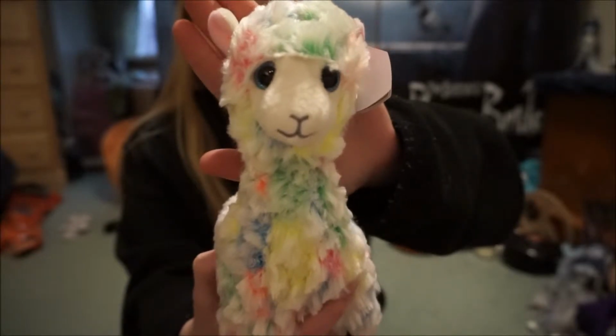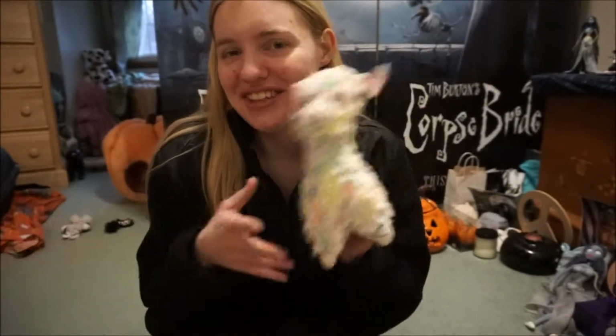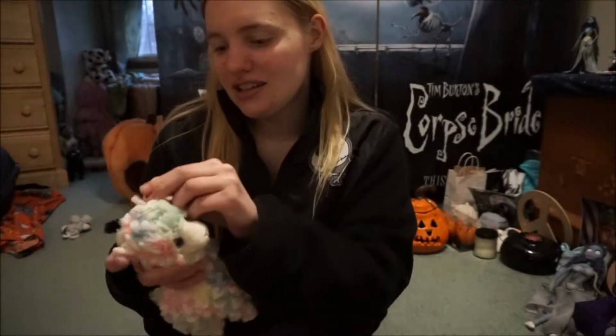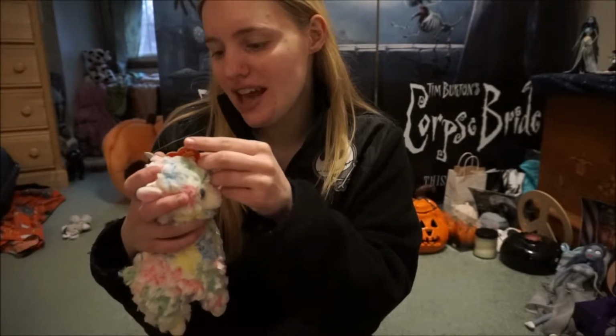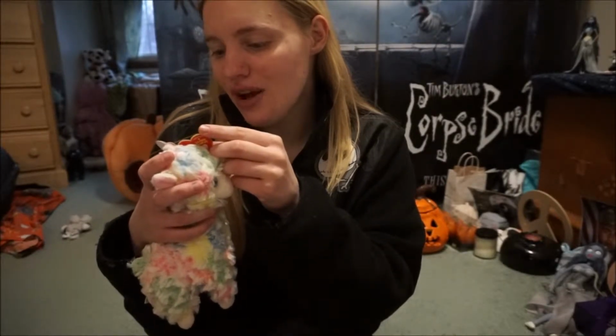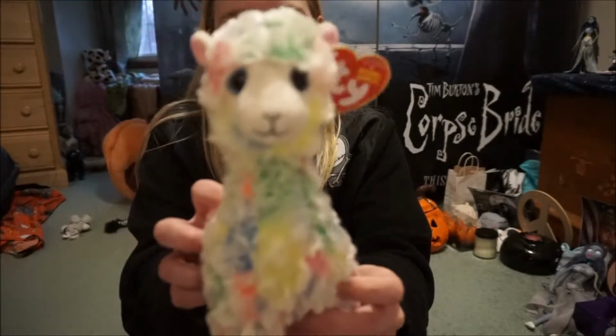Definitely cute for ESO. I don't know when I'm going to upload this video, but this is going to be an ESO gift. But yeah, super, super cute. I got that on eBay, like I said. Let's see what the little tag says, because I love reading the tag. It says, I'm a cute little llama, all cutty and furry. Take a ride on my back if you're not in a hurry. That is so cute. That is adorable.